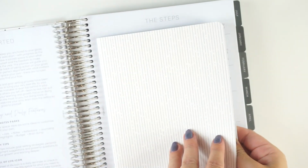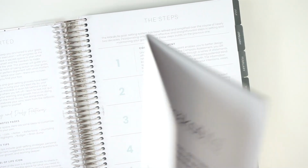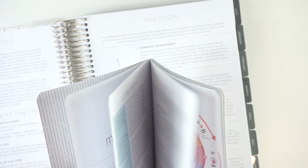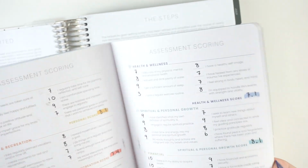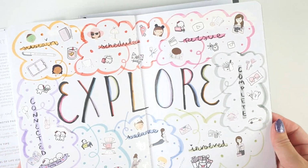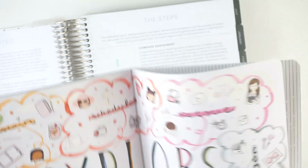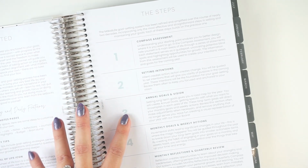Last year I was in the companion notebook, so this is all of the annual goals stuff, but just in the companion format. The only difference between what is in here and what is in the 2024 flagship planner is that this is an A5 size. But yeah, you have your compass assessment, there's the quiz, your intentions page. You can see mine filled out, and then you get your annual goal setting pages. And then I always do this sticker mind map type thing for my word of the year. And I use the vision board page for that. So anyway, that's annual goals and vision.